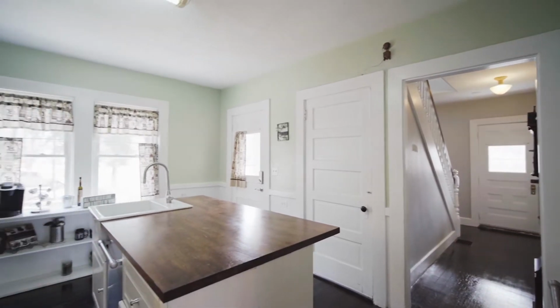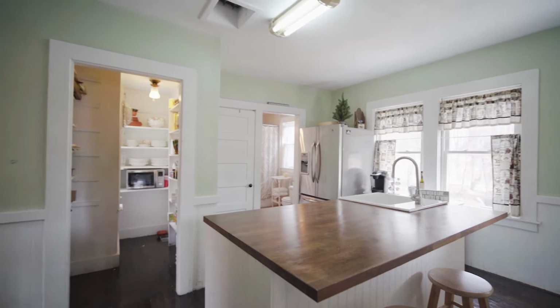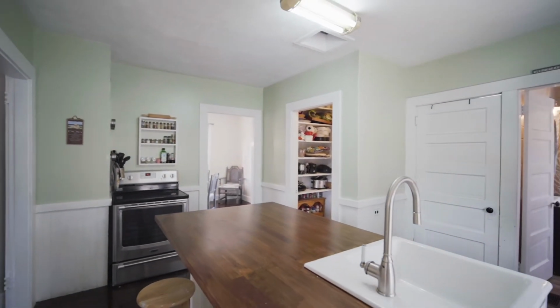Do you like to cook and entertain? The spacious kitchen includes a pantry, stainless steel appliances, and a beautiful island with a butcher block countertop.